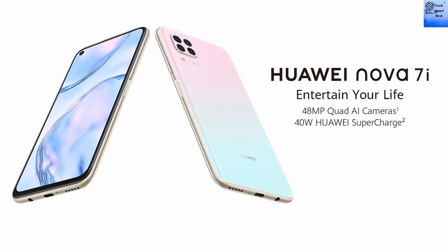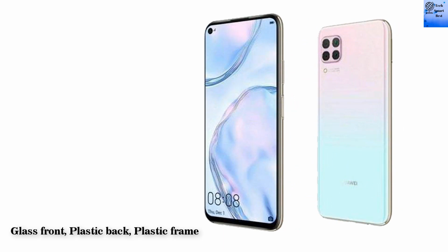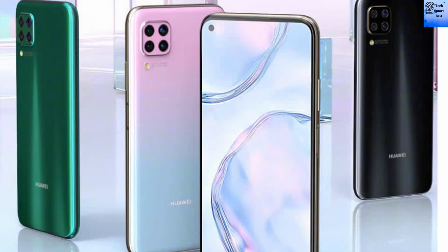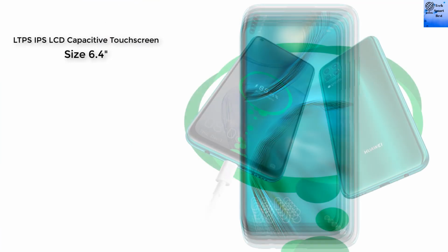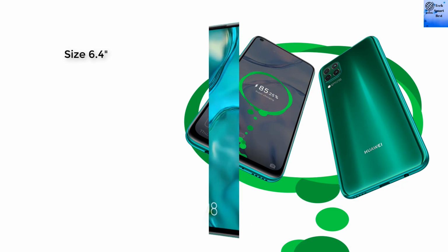The Huawei Nova 7i. The Huawei Nova 7i dimensions: 159.2 by 76.3 by 8.7 mm. The Huawei Nova 7i build: glass front, plastic back, plastic frame. The Huawei Nova 7i SIM: hybrid dual SIM, nano SIM, dual standby. The Huawei Nova 7i display type: IPS LCD capacitive touchscreen, 16M colors. Size 6.4 inches, resolution 1080 by 2310 pixels.